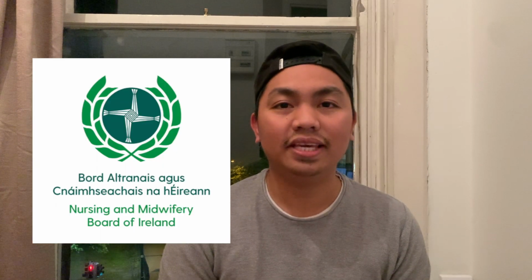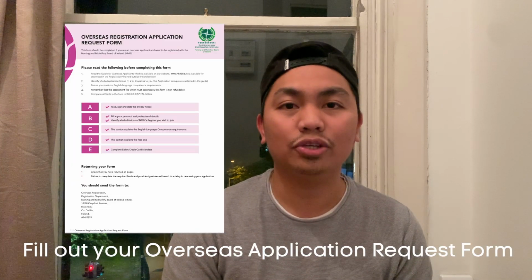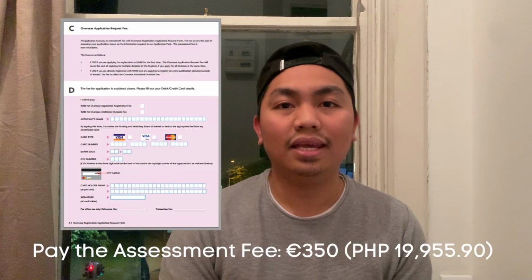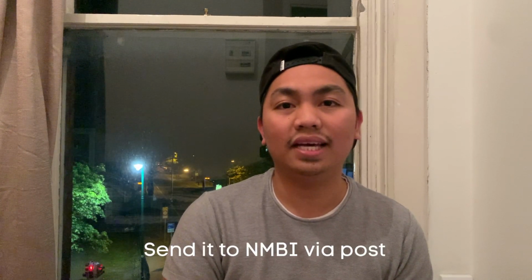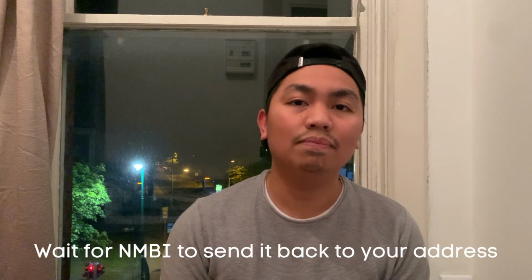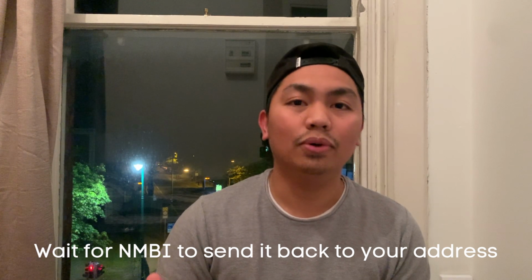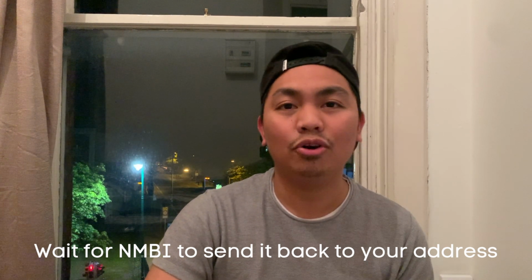Pag na-meet mo na yung requirements ng Ireland, magpapa-assess ka na sa NMBI or the Nursing and Midwifery Board of Ireland. So you will be filling out the overseas registration application request form, plus you will be paying the assessment fee of €350, which is reimbursable. Tapos isasend mo yon sa NMBI. Then after a while, isasend back ng NMBI yung overseas registration application pack via post doon sa address mo. And then i-complete mo lang yon.